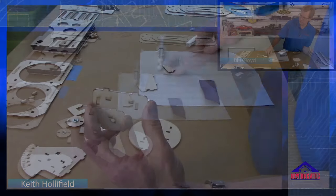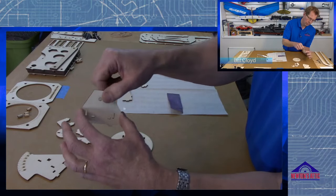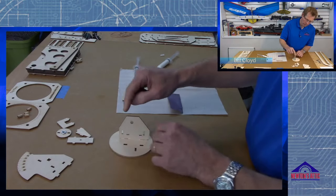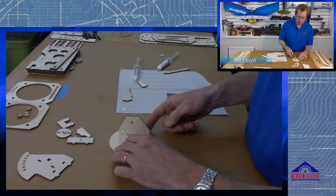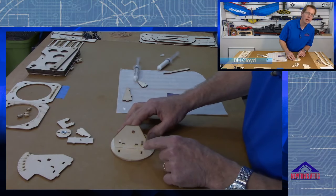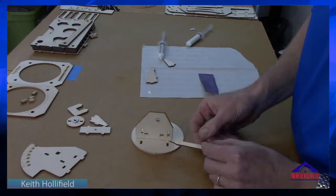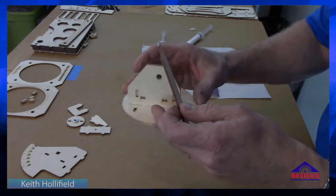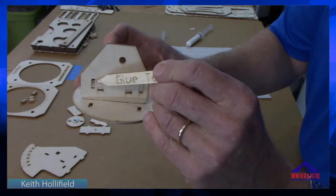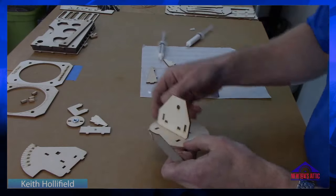So I've got glue on the bottom part of my little piece here. Now I'm going to put it in, making sure that the steeper slant is away from me. Also, I'm going to turn this around, you want to make sure that this slot and this slot line up. See how this slot and this slot line up, and then this slot and this slot line up. That's the other way of knowing that you've got it oriented correctly. If you don't, you need to flip it around.